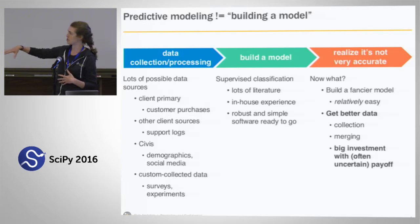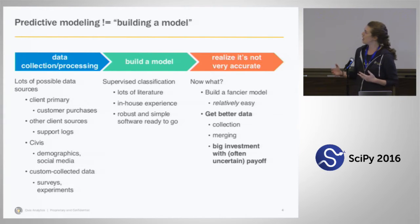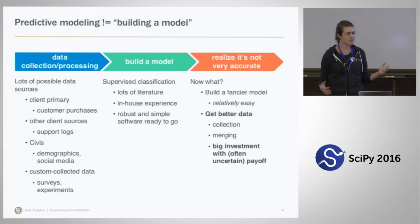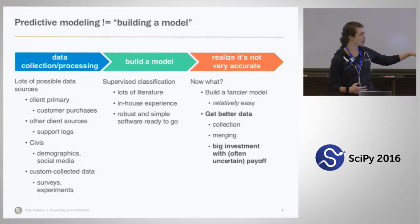Once you get the data under control, then you can start thinking about how you're going to build a model. For the purposes of this talk, by building a model, I basically just mean supervised classification, machine learning, kind of a black box. Don't worry about it too much. We usually use random forest, but it doesn't really matter that much. The point is, for something like supervised classification, there's lots of literature on all the different ways that you can do it. It's something that we've done 1,000 times at Civis, so we have a pretty good intuition for what's going to work and what's not going to work. And the software that supports it is also really good.